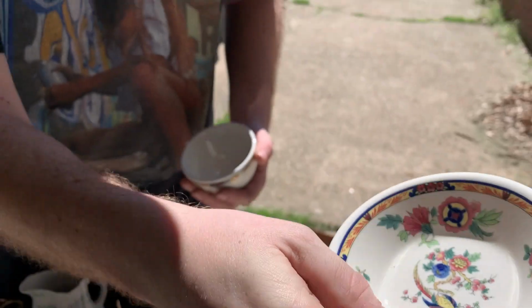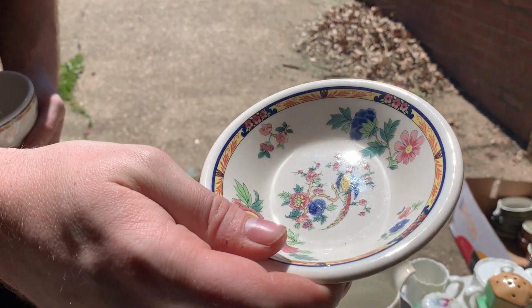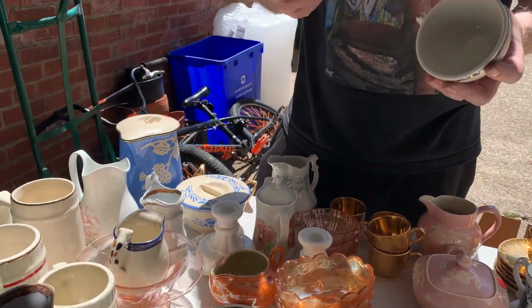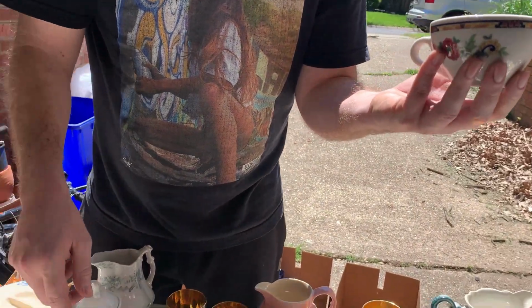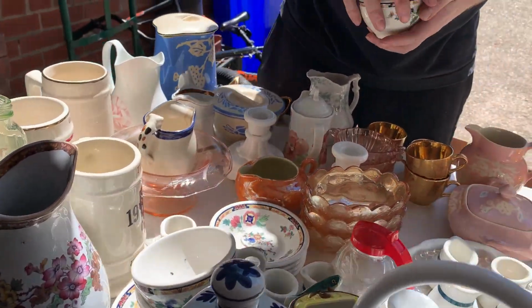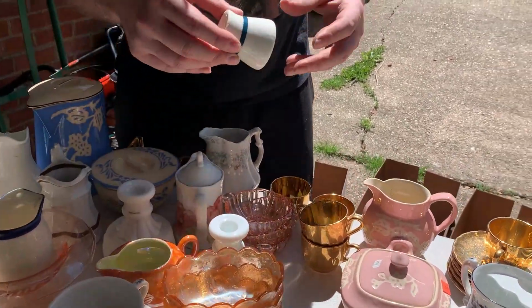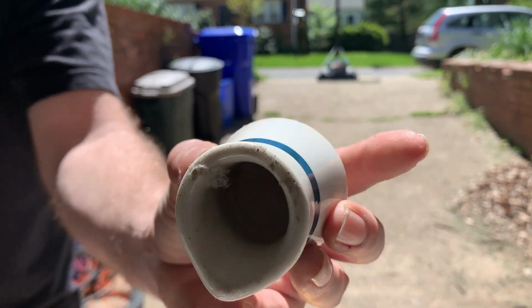Yeah. And I think this is a pattern that you would refer to as Singapore bird. I only say that because it reminds me of a Calyxware pattern. So we got these little berry bowls. We got 3 cups and 3 saucers. And then moving on to other restaurant ware, I don't even know how many of these we got. These little 6 or 9 individual creamers or syrups.